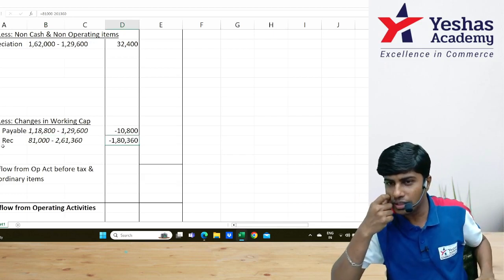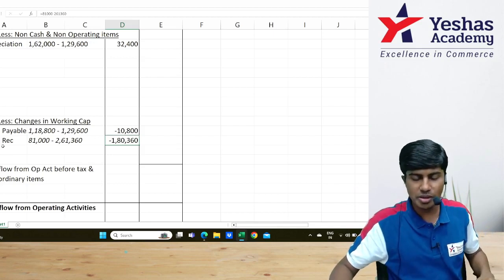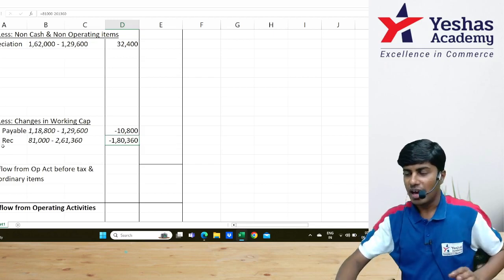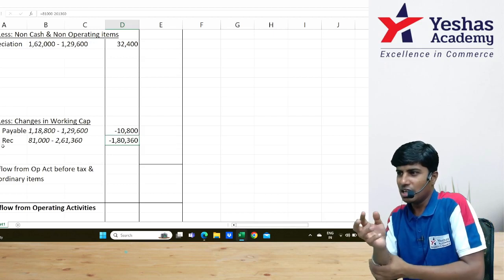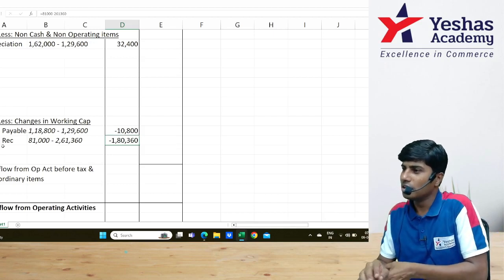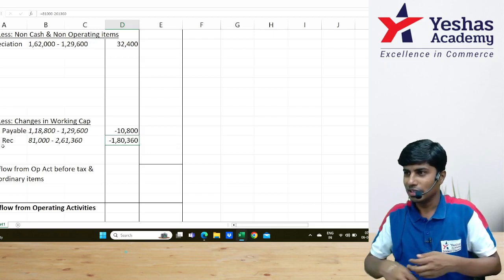Do you want to know the reason? How much is the opening balance of trade receivables? 81,000. How much is closing balance? Assuming that there is no cash transaction in this, there can be purchase, sales as well as cash. Let us assume that entire thing is only sales. So the difference, 1,80,360, is sales. Correct? No.